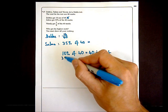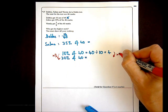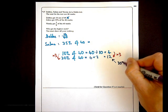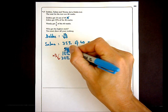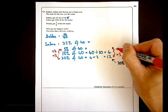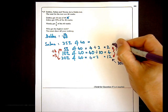Now if I want 30% of 40, well, 30% is going to be 3 lots of 10%. So I'm going to take this 4 and multiply that by 3, and that will get me what 30% is. So 4 times 3 is equal to 12. So this value here represents my 30%. Okay, in the question I need 35%, so now I need to work out 5%. Well, if I've got 10%, I can find 5% of 40 by halving my 10%. So I can divide by 2 and that will get me 5%. So I'm going to take this 4 and divide that by 2. So 5% of 40 will be 4 divided by 2, which is 2. And that represents my 5%.